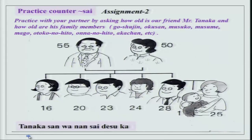Now we go on to the next assignment. Practice saying sai, which is age. So you have this photograph here and you have a lot of people. You can see here their age is given and you have to ask how old they are. This is Tanaka-san, Okusan, Musume-san, Musuko-san and Oyome-san, Akachan. So you have these people over here of Tanaka-san's family.